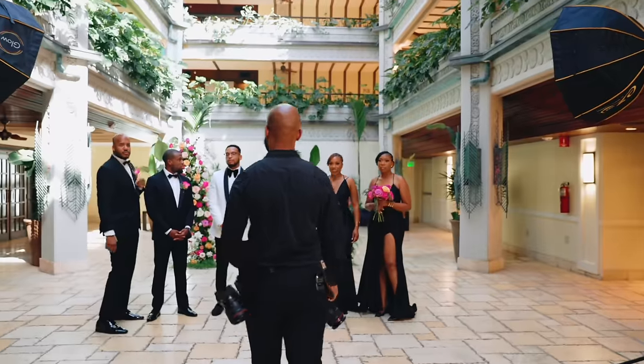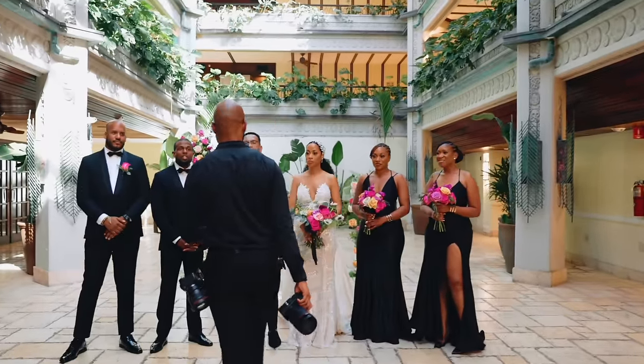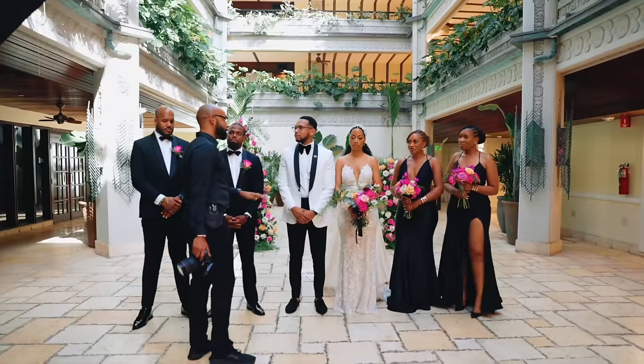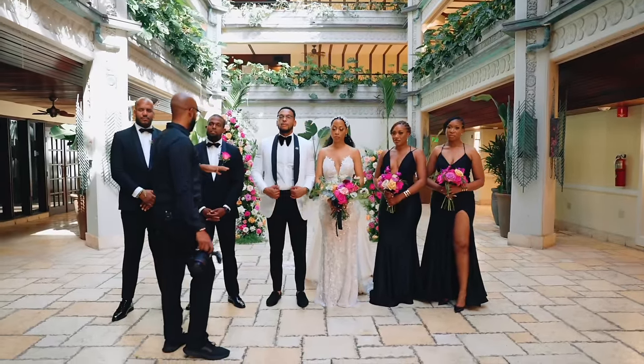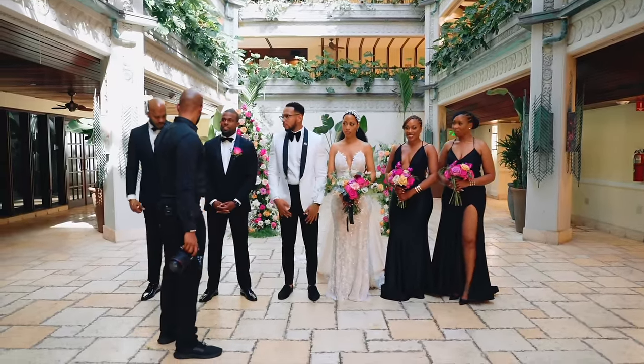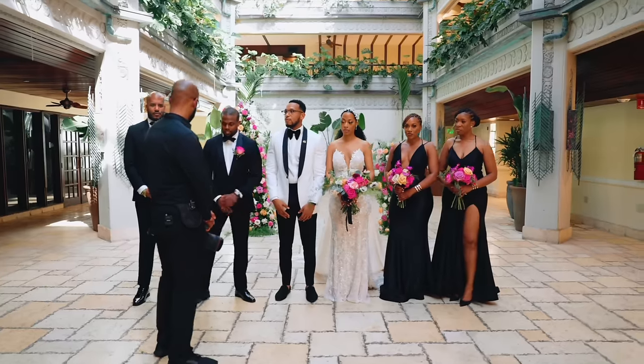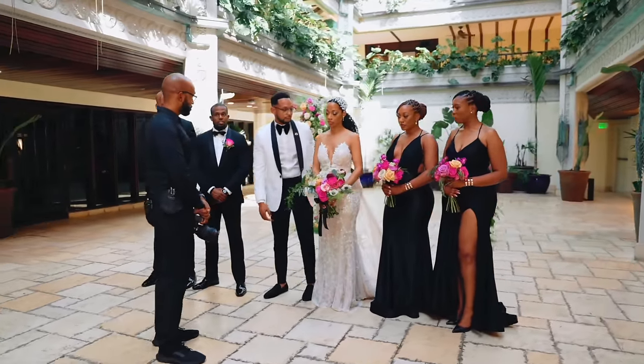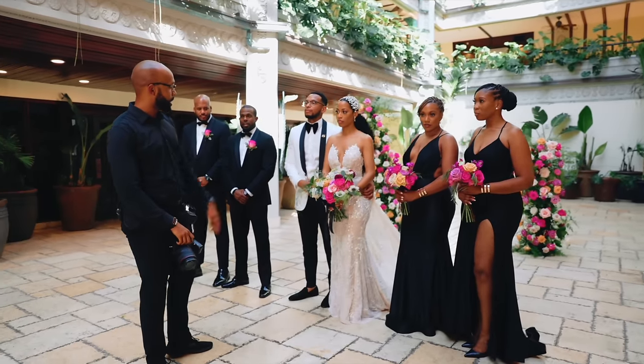Hey guys, let's do some bridal party poses. How y'all feeling, y'all good? Great. Okay, cool. So we're just going to start off with safe and easy. Everyone looking towards the camera, smiling, okay? Fellas, I like the hands, maybe right over left. That's cool. You can bring your hand around your wife's waist and maybe a hand in the pocket.